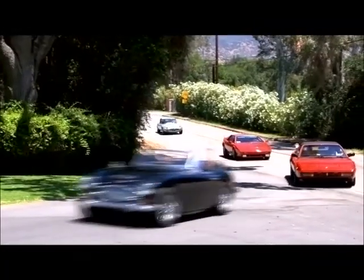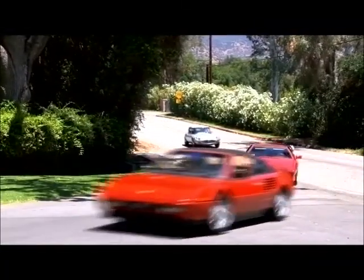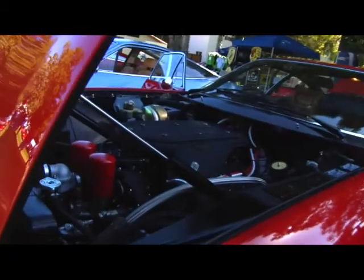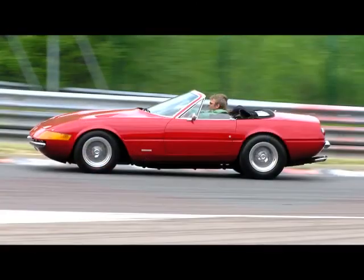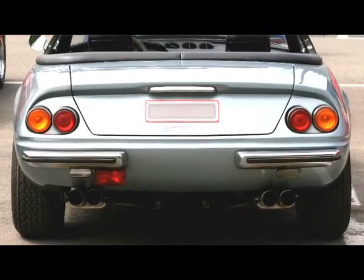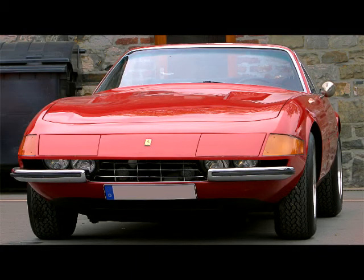For any car guy, there's always a favorite. One of my personal favorites is the Ferrari Daytona. Total exotic, front engine, rear drive, and at the time, the fastest car you could buy. And with multiple cams, 4 carbs, and 4 exhausts, one of the best sounding cars ever made.